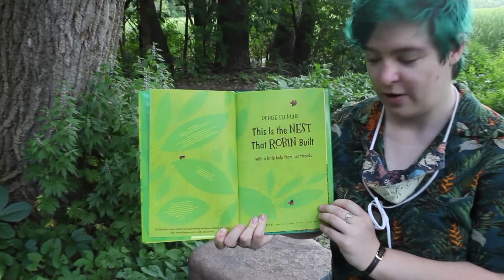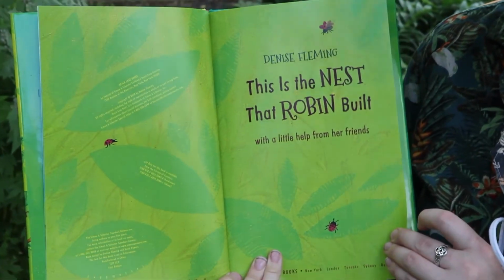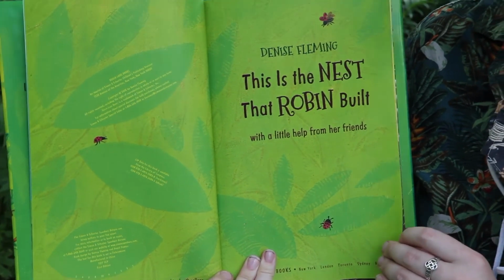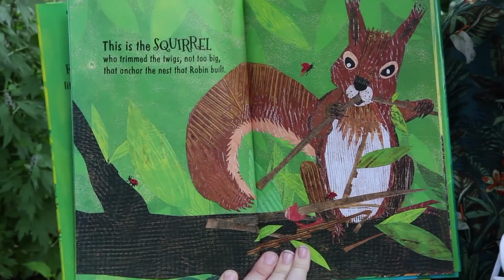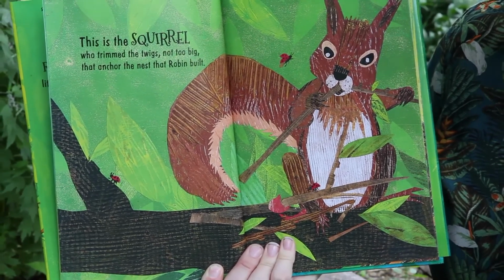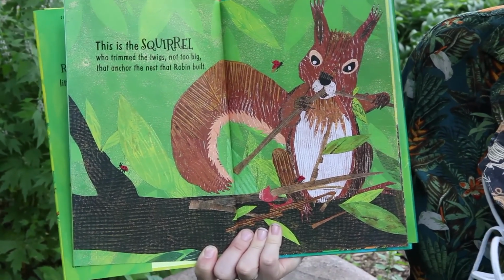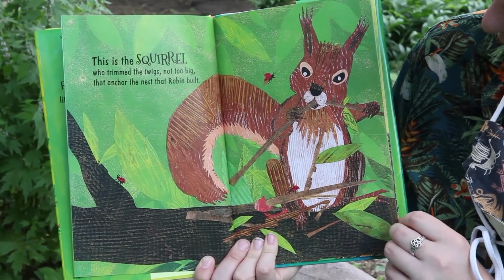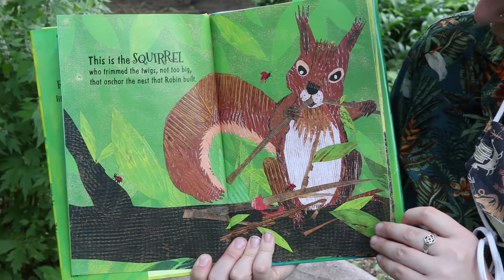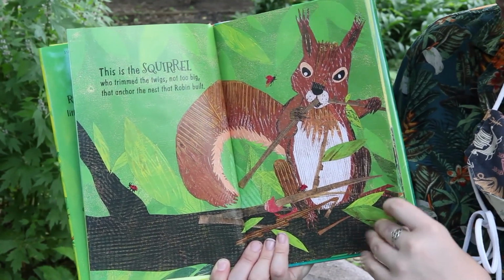With the help from her friends. And this is by Denise Fleming. This is the squirrel who trimmed the twigs, not too big, that anchor the nest that Robin built. It's really helpful for the squirrel to be trimming those twigs.